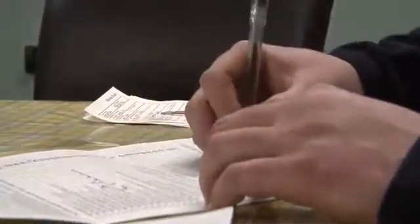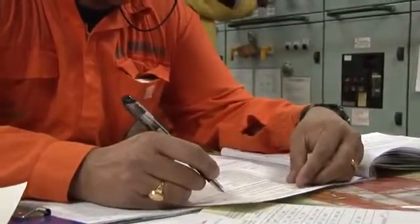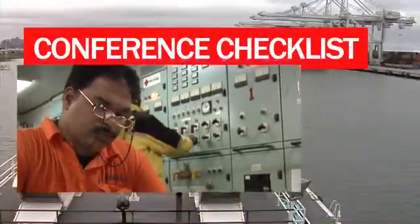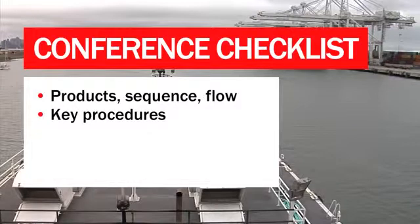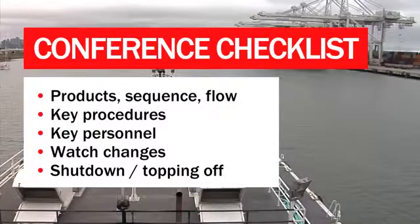The conference must be conducted in English, and if there is a language difficulty, an interpreter should be available and present throughout the entire procedure. Conduct the conference face-to-face. Review together the loading plans and declarations of inspection, which will need to be signed. Next, use a checklist and jointly initial key areas of agreement, including the products, sequence, and flow of the oil, key procedures and personnel who will be involved, any watch changes agreed upon, and shutdown and topping off procedures.